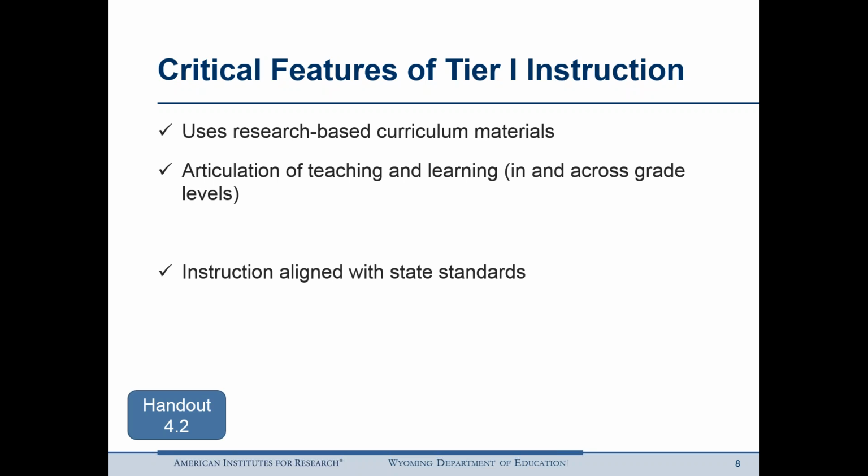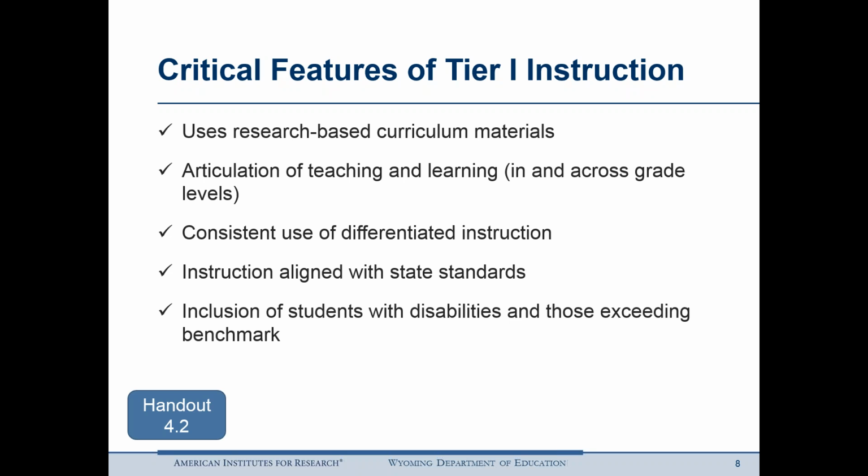We look for instruction that's aligned with state standards, as well as the consistent use of differentiated instruction. The inclusion of students with disabilities and those exceeding benchmarks are hallmarks of a high-quality Tier 1 instruction.